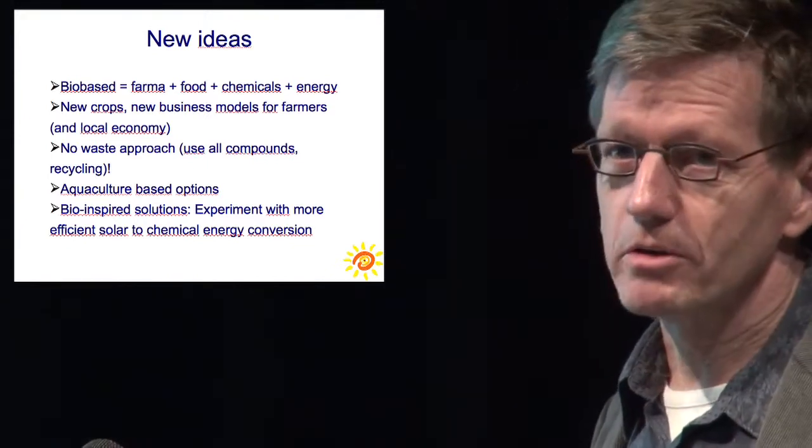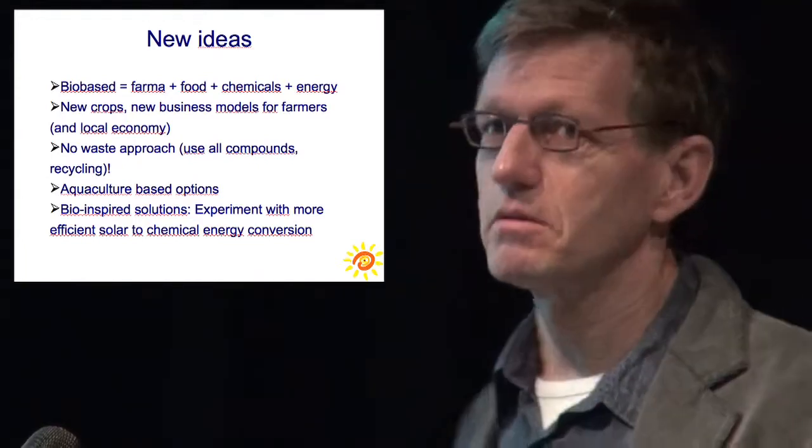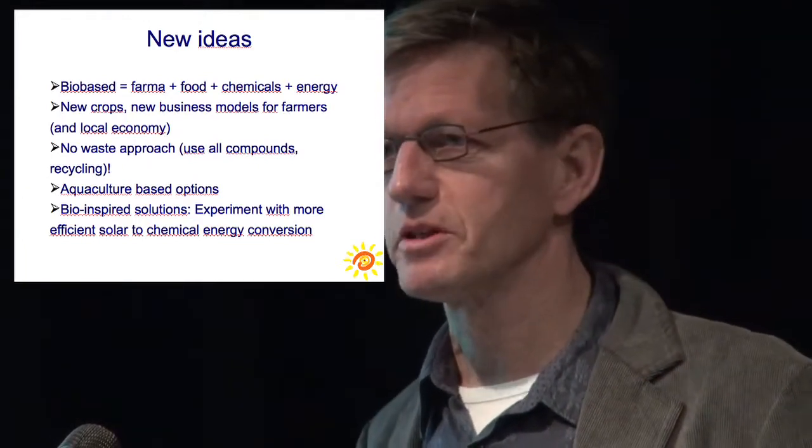A no-waste approach, well, that wasn't new neither, but still this needed some further development. Use all components, no, that's not that easy. You have to set up recycling, you have to set up new production chains that are no longer linear, that begin with, let's say, a seed and end at a consumer, but well, there is a cycle. You have to think in cycles, also in terms of production chains.